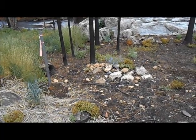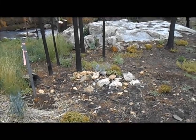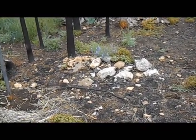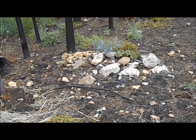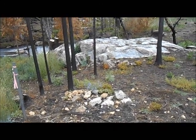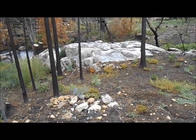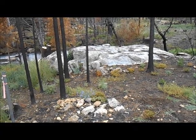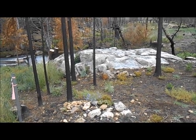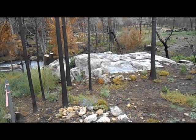Right beyond our property line is a curious pile of rocks, which I think, for all intents and purposes, must be an Indian grave. I'm not sure, but it's a very curious pile of rocks. And immediately behind it is a large granite shelf with grinding stones. And I can imagine the Native Americans sitting here in the spring and then in the fall preparing their acorns and enjoying the river as we do.